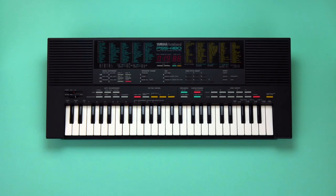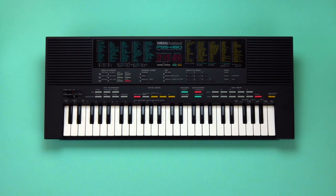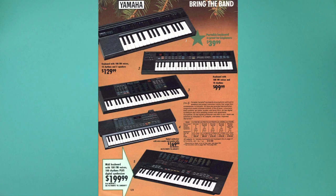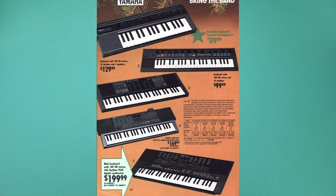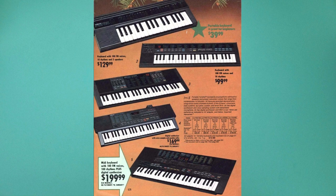The PSS-480 was released in 1988. That year marked the peak of the Portasound FM keyboards, and maybe the peak of the PSS keyboards in general. The original price was about $200. I paid about 40 euros for it, but they are getting more and more expensive these days.